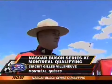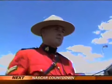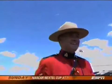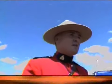Must be in Canada. The Mounties are here. Royal Canadian Mounted Police at Circuit Gilles Villeneuve. But they say they always get their man. That's what they say, but they also say if you're wearing red, you're not working. Really? Yeah, I thought that was orange in the States. You better not. Never mind.